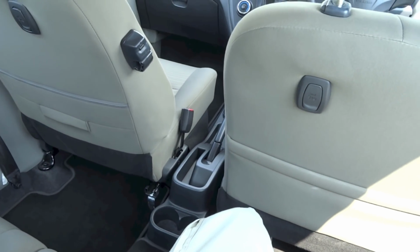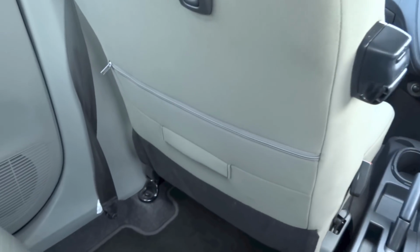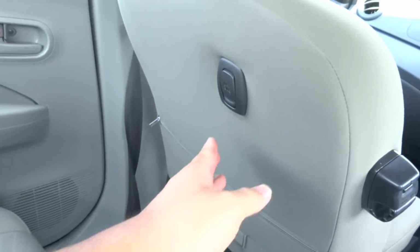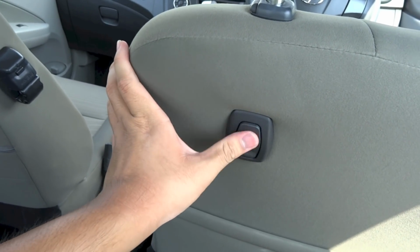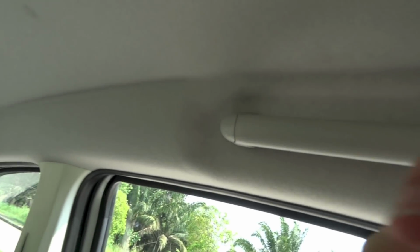There is a single storage pocket on the driver's side front seat back. For the front passenger, there is a tissue holder instead. But for both sides, there are hooks that can carry up to a maximum of 3 kilograms. Right above, for both sides at the back, there are grip handles.